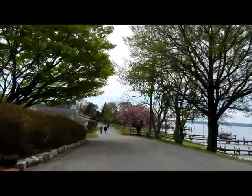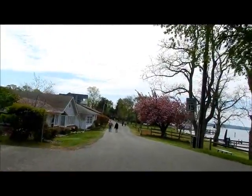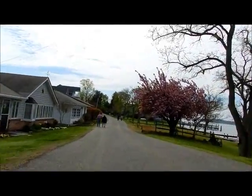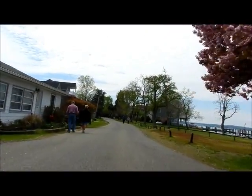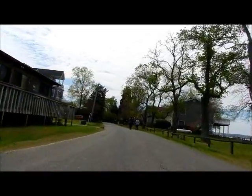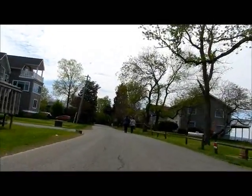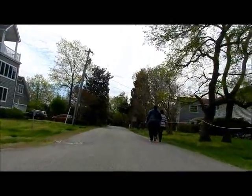Here it goes. Car backing out. Yeehaw! What a show this is! Nice breeze going down that hill.